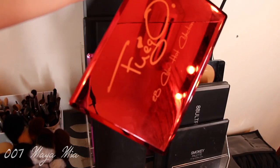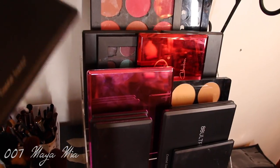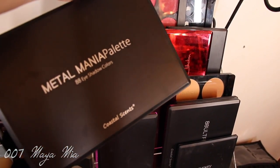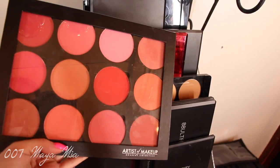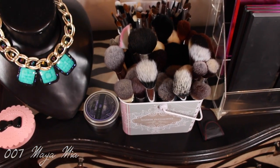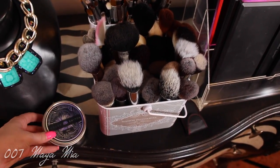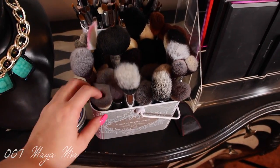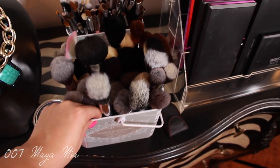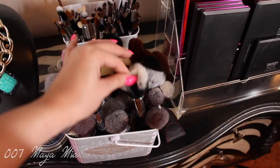This one's Artist of Makeup Palette. We've got the Fuego Palette, and Metal Mania by Coastal Scents. Then we have Artist of Makeup Blush Palette, and that's about it. Here I have the Shadow Switch. This one's good if you want to use one brush for the full look, then you can just clean the brush on that sponge and it'll be perfect.